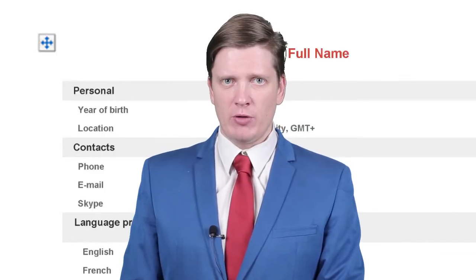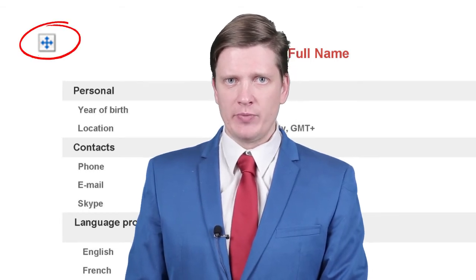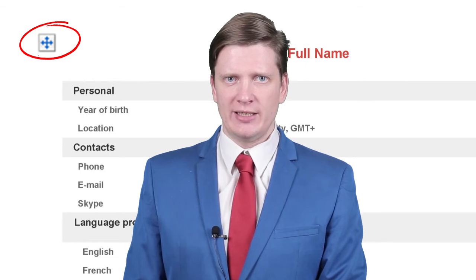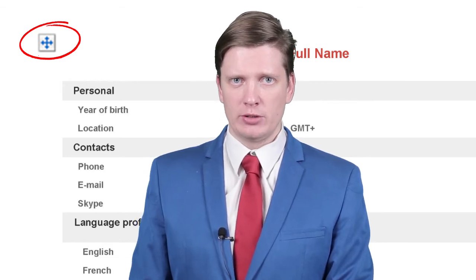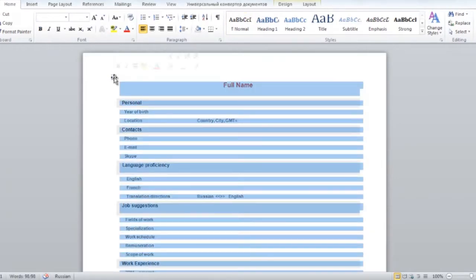Perhaps the most attentive of our audience noticed a small cross at the top left. It tells us that we used here table formatting of Microsoft Word. It is the most simple and effective tool I recommend you for page layout.